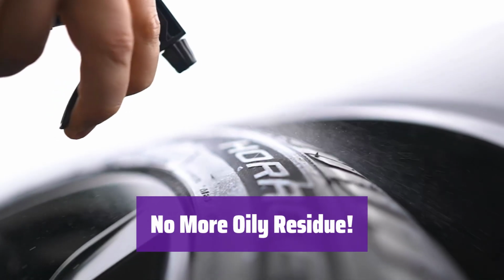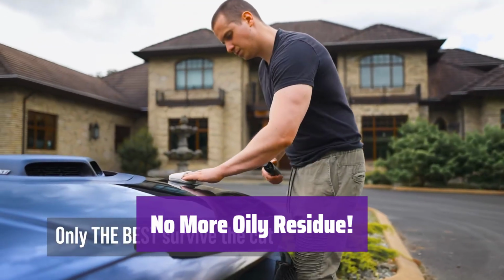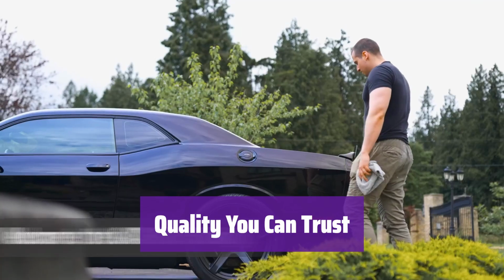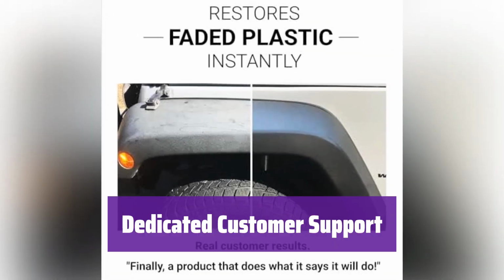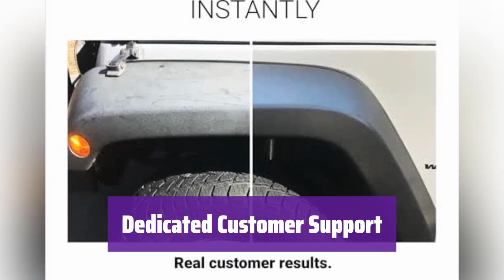Say goodbye to greasy gels that never dry. Our restorer leaves a perfect finish that's completely dry to the touch, protecting your surfaces. We are committed to quality, using advanced science and the best equipment. Our formulas are proudly made in the USA. Your satisfaction is our priority. If you have any concerns, our team is here to help make it right.